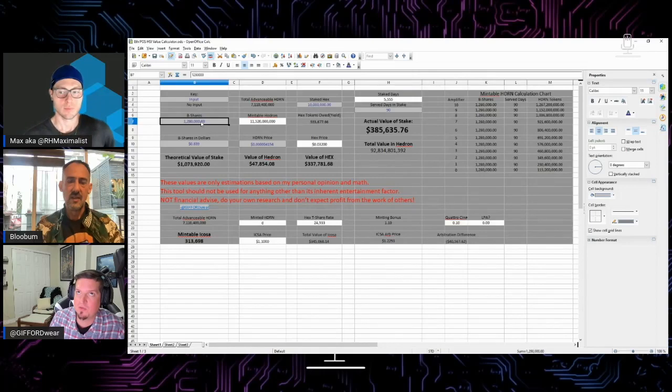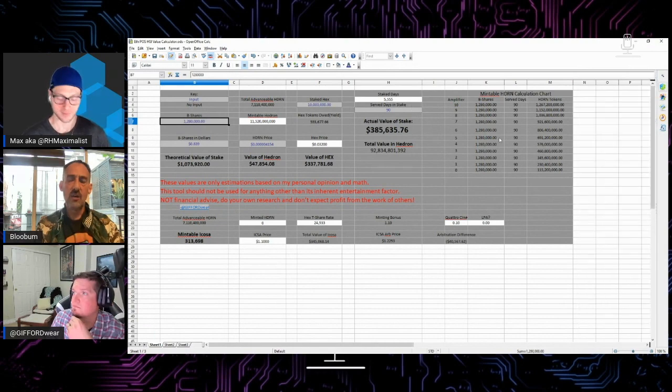First, let's discuss what numbers we have listed here. What we've put in here is that there are 3 stakes that are a little bit over 10 million HEX. So they're probably the highest value in terms of HEX, obviously. We're going to look at how you can value those in terms of Hedron.